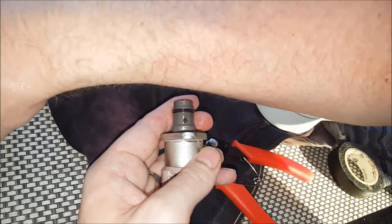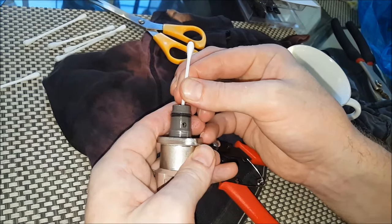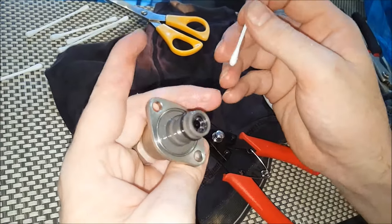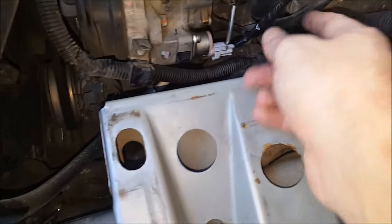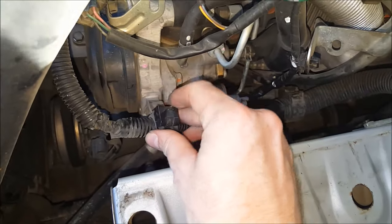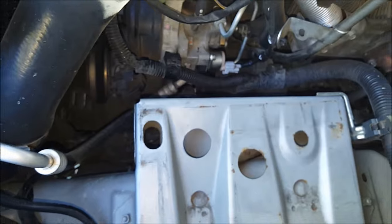Let's see how it functions there. Working quite smoothly. I'll go ahead and reinsert this into the vehicle. Okay, so there it is, reinstalled. I'll just reconnect a couple cables here that I had to get out of my way so that it was easier to get at. Okay, now I'll reinstall the battery and we'll give it a whirl.